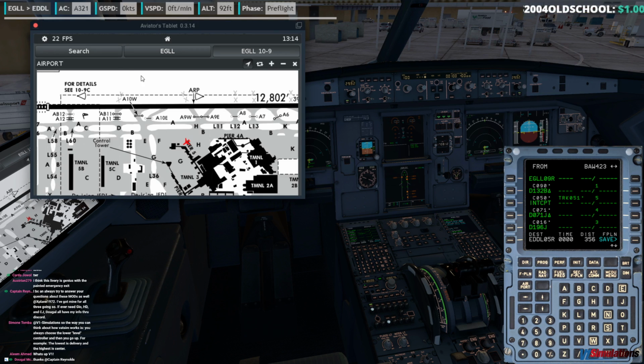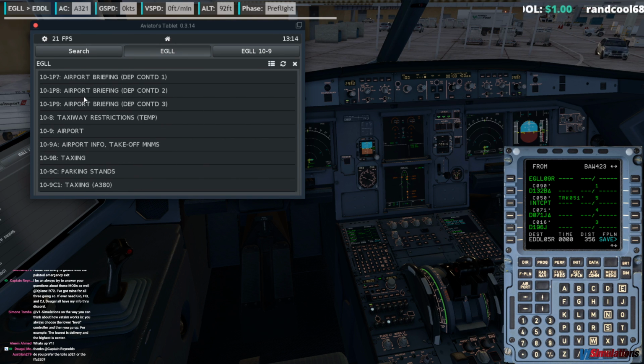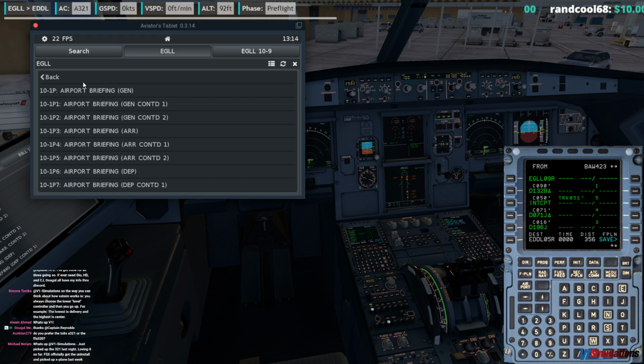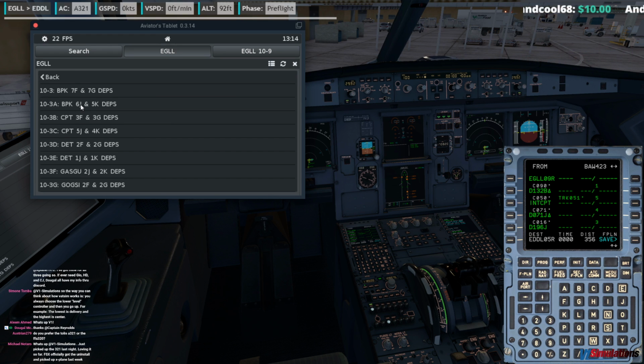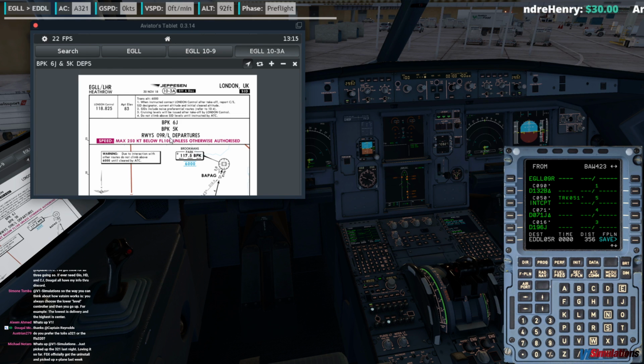I think it was the BPK. Just confirm it's the Brookmans Park 6 Juliet departure. What was it? It was the Bravo Papa Kilo 6 Juliet departure for Speedbird 423. Speedbird 423, thank you. That is correct.